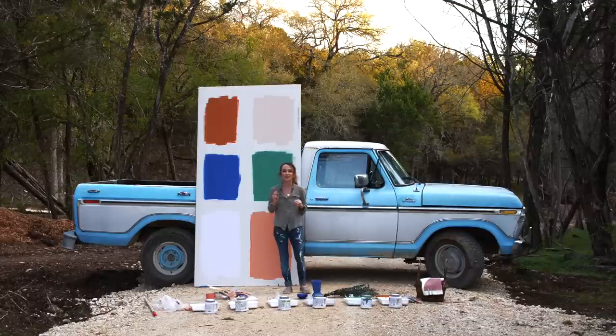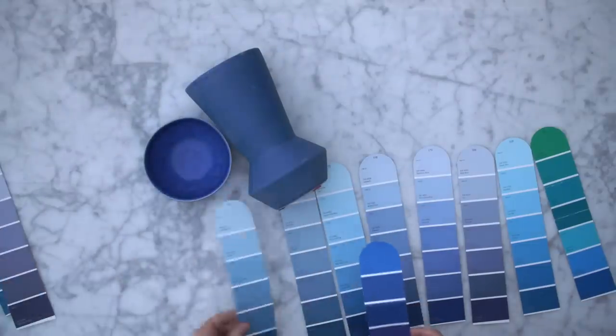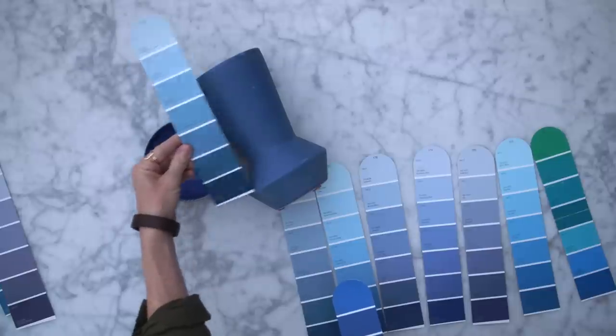Okay, the third color over here I'm super excited about. It's Electric Blue. Y'all, when I started putting this on this canvas, I literally got giddy.